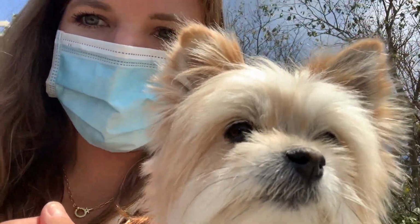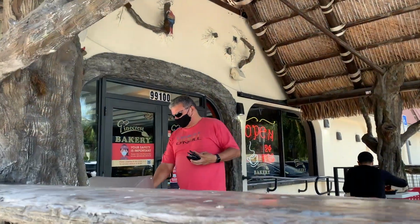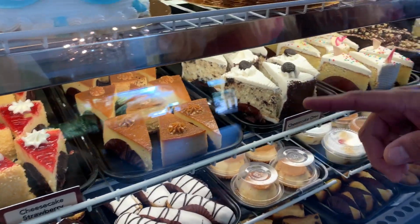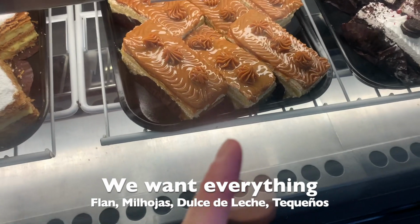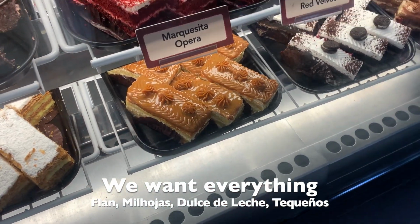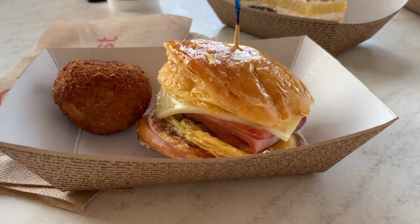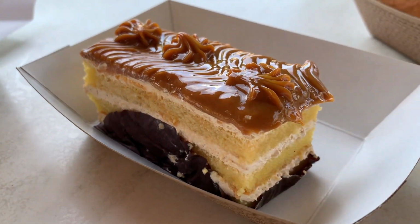And we actually thought there was more here, but it doesn't seem to have much of anything. So we're stopping at just a little bakery to get a croissant. Okay, here is the lunch. Got a little croissant, this dulce de leche cake that looks amazing, and a big tequeño.